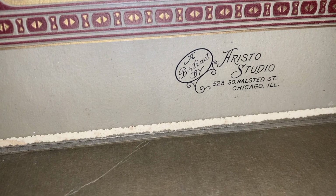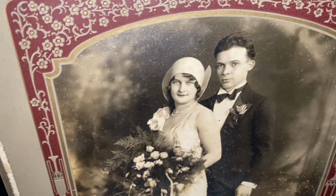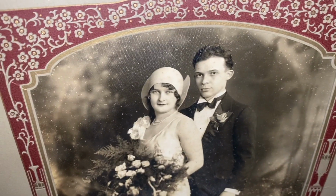Oh, another picture. I like pictures. Let's see what we find on this one. Oh, look at that. Now that was taken in Chicago. A portrait by Aristo Studio. And I'm sorry, it's reflecting the light off the thing, but I don't know. I'm thinking, you know, Bugsy Malone, so maybe the 30s or something. Fabulous pictures. Such a shame they've just been abandoned, I guess.